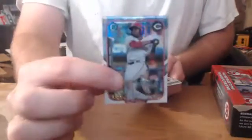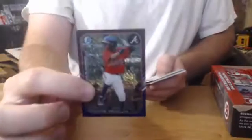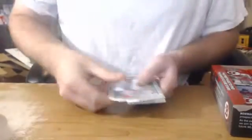All right, we got a mini Phil Irvin for the Reds. Osino Albies, number 250, purple mini for the Braves.